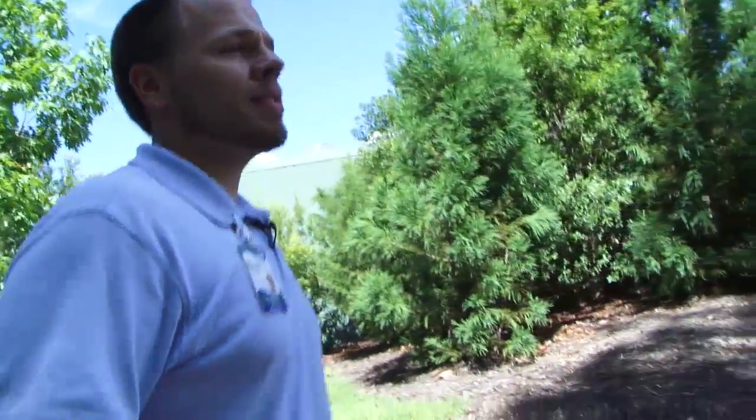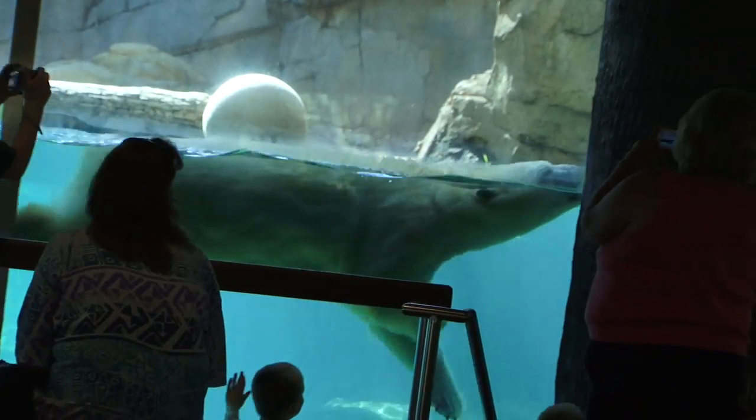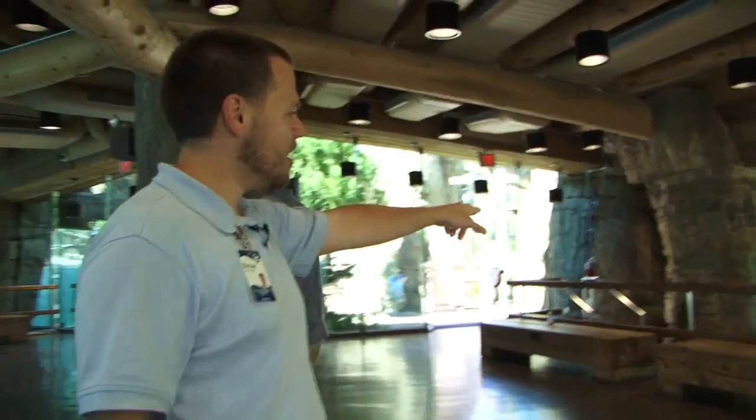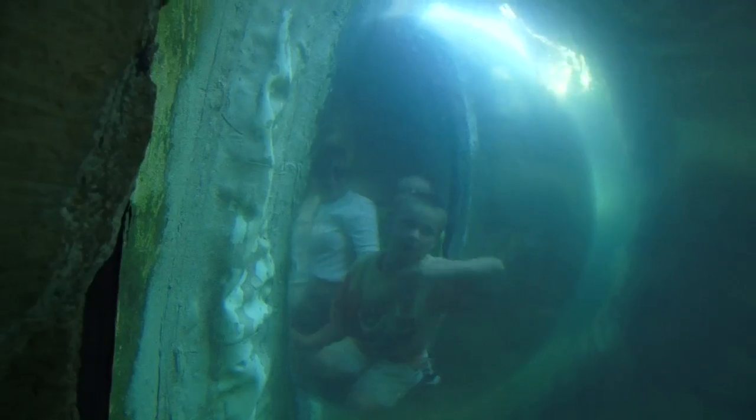You go into the exhibit, you have two of the most charismatic animals in the animal kingdom right beside each other, polar bears and sea lions. You can see the polar bears on one side, sea lions on the other, so basically you're in between lunch, right? This is predator and prey. There's even a really cool bubble that the kids can climb in, and the sea lions swim right up to them and say hello.